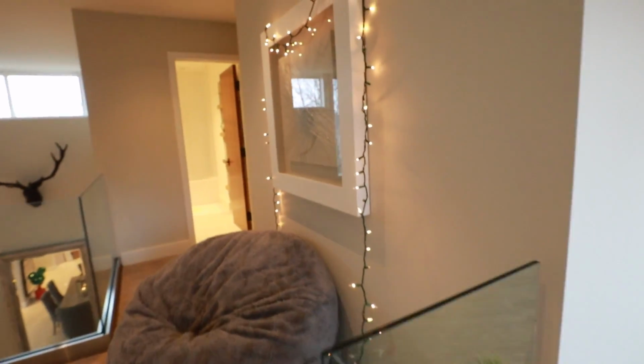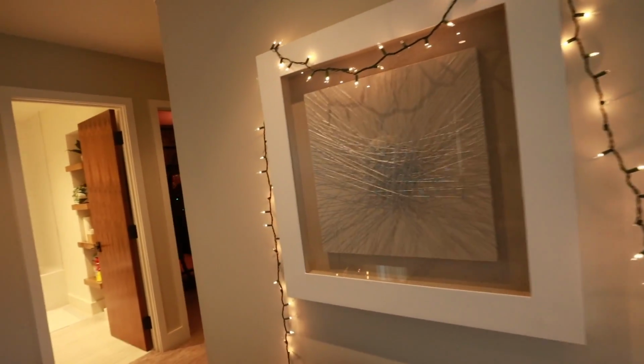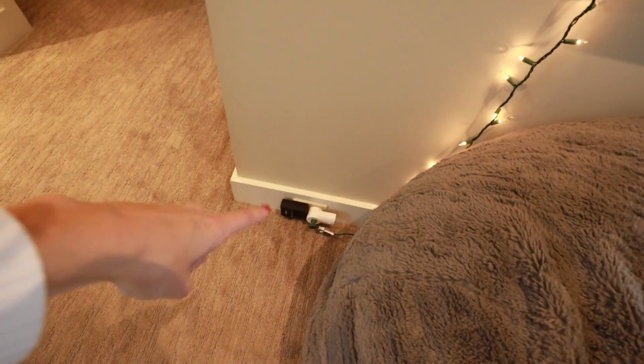And then I just kind of hung the lights over the painting here, the artwork, so that it wouldn't touch this, and then it plugs in right here. And then that, I'll talk to you guys about that after. Everything is on a remote.